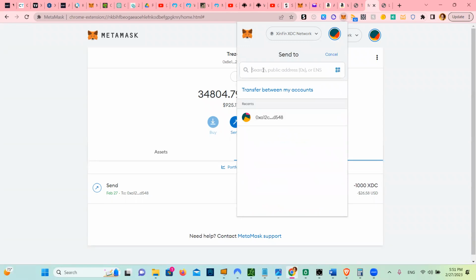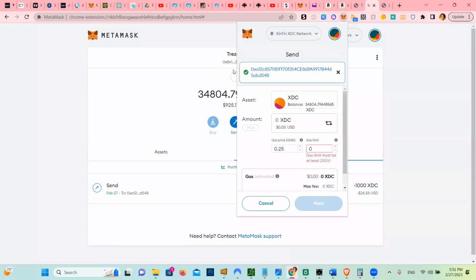When you're going to send it to another XDC wallet, you have to be sure that you take the SDC out. Boom. Okay. So you take the SDC out, and then you're going to have to put 21,000 here, whatever it tells you here for the gas limit. Okay. And then I'm going to do the max. I'm going to unlock this and add the password.